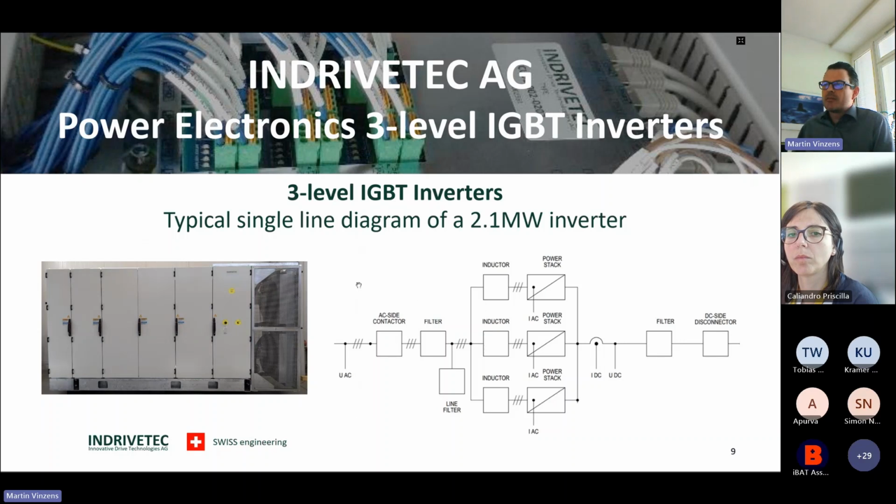Then we have the 3-level topology and technology. So this we use for up to 1500 volt DC. Here on the picture on the left side, you see a 2.1 megawatt inverter as well, auto-rated. It's fully liquid cooled. And again, a typical single line diagram, how it looks like. You have basically similar equipment in disconnection, filtering, and again, power stacks, power electronics.